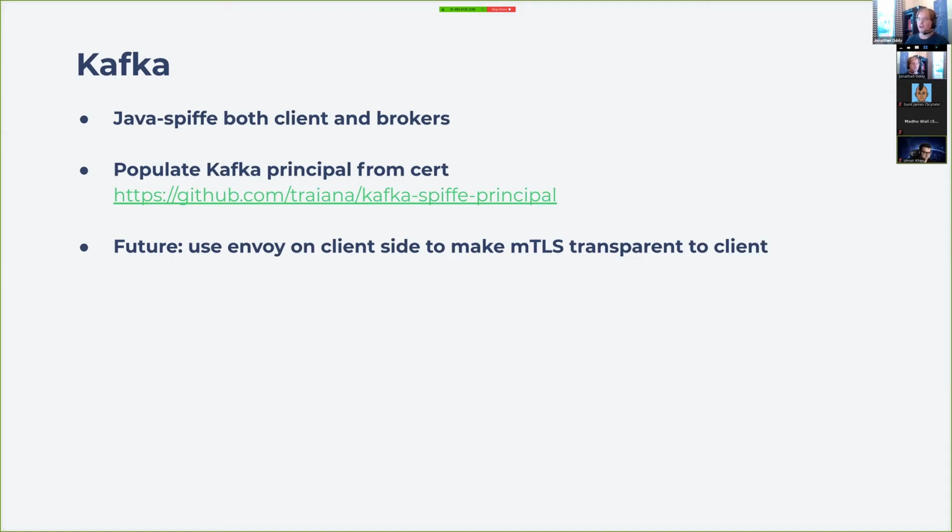On the broker side, we then populate the Kafka principal from the X509 SVID, and that work had already been done by Tranzact, so we're using their Kafka module for it. And then Kafka ACLs are used based on that principal. So that's great, and it works really well for Java clients. However, we have non-Java clients who can't make use of this mechanism.